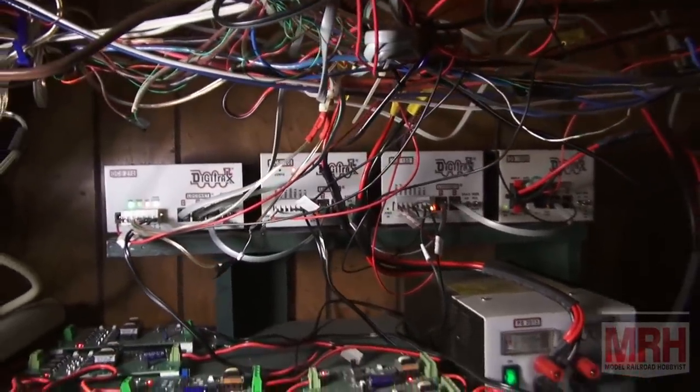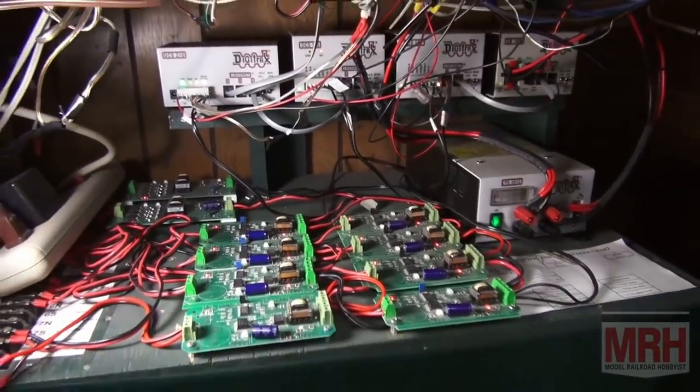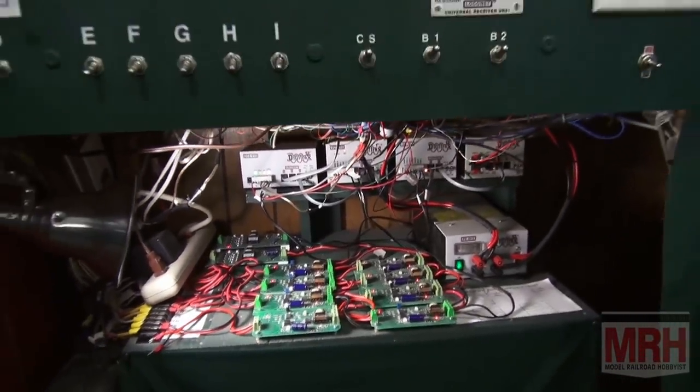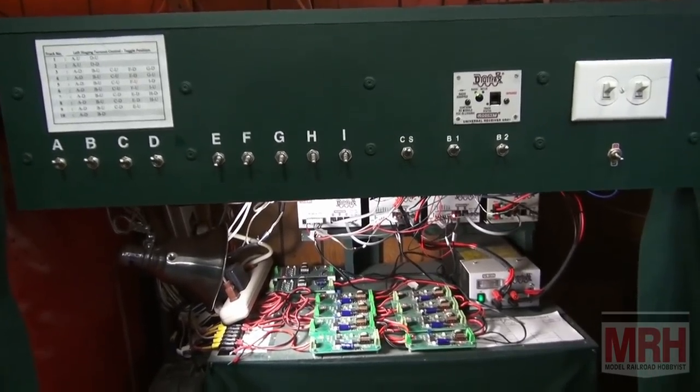Very cool. I saw a lot of that underneath the layout, and it looks like you've got a lot of circuit boards and a lot of things that complement that. We have seven different blocks in the layout, so that if you have a short in a certain area, you can spot where it is by looking at the circuit board, and so you don't shut down the whole layout. You only shut down a portion of it and easily find what the problem is.